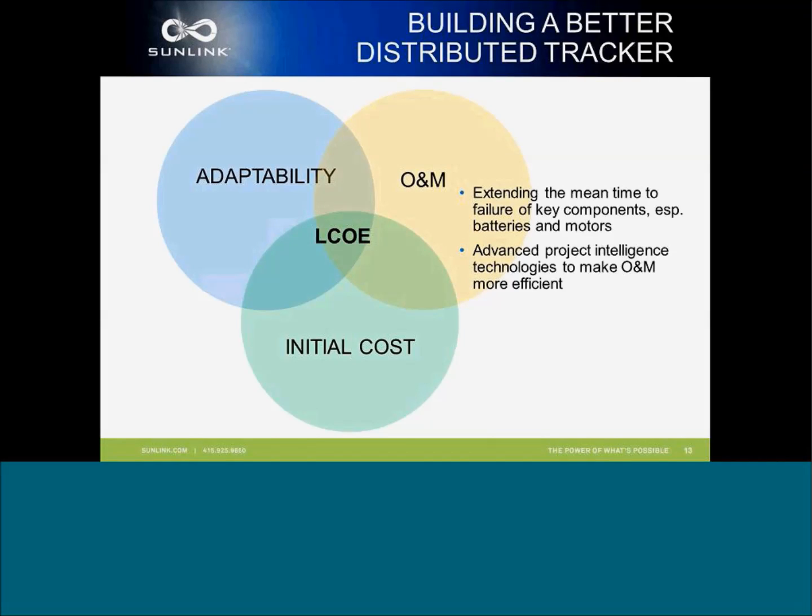Well, one thing that can be done, and we're working on at Sunlink, is advanced project intelligence technologies that make O&M more efficient. So we started building control capabilities for our tracker so that we could understand what it was doing at all times. What's the tilt angle? Is there any kind of fault with the motor? That'd be a rare event, but you want to know if it happens. But as we started doing that, we start seeing all these applications, especially with the entire distributed generation ecosystem.